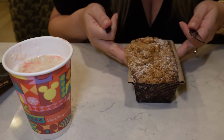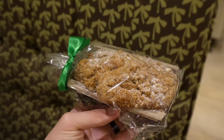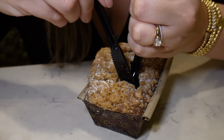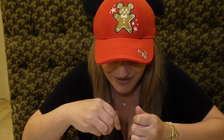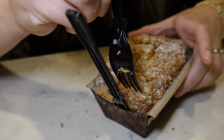All right, so every year we look forward to having this. This is the Gingerbread Loaf. It's got crumb on top of it. It comes in a loaf case. I'm very tired today. Yeah, we didn't sleep last night. It's great because you can eat a little bite of it and you can take it home. That crumb.